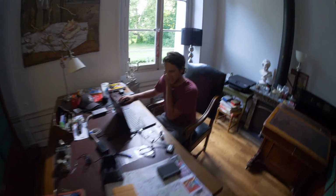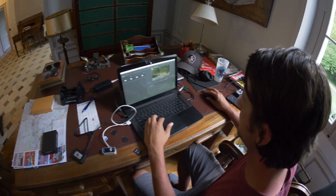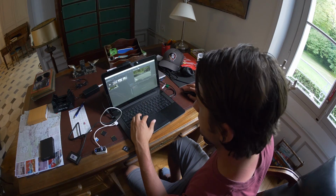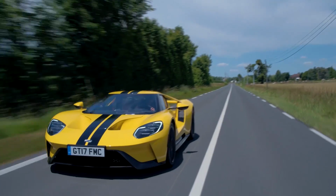What's the word, buddy? Got that edit wrapped up? Done. Corvette guy. In every shot. Corvette guy in that shot. Corvette guy in this shot. Show me some car to car, man. Bam.